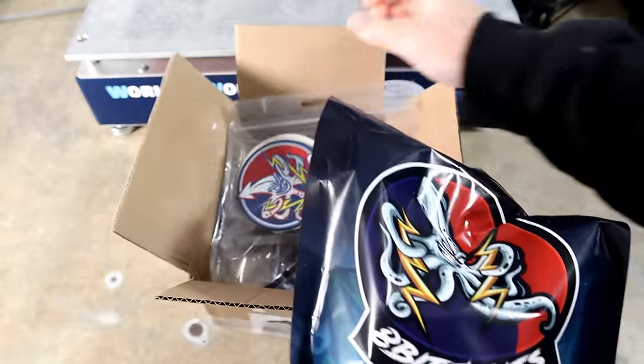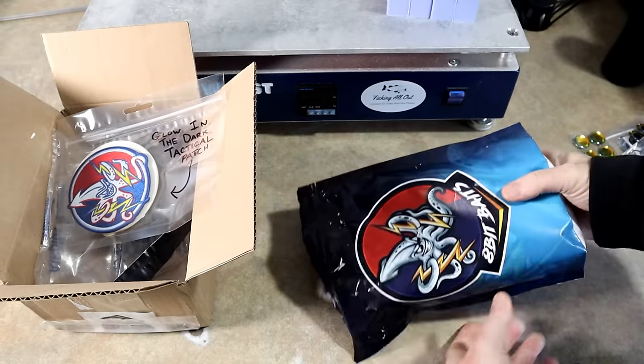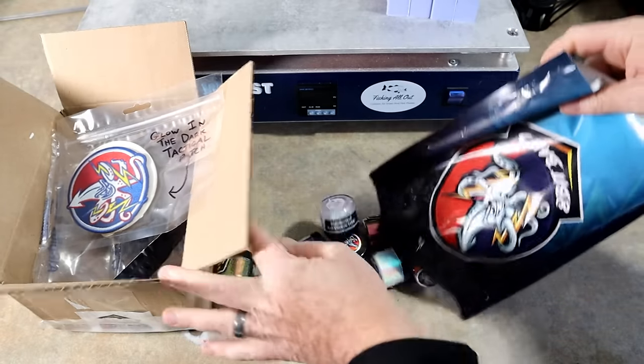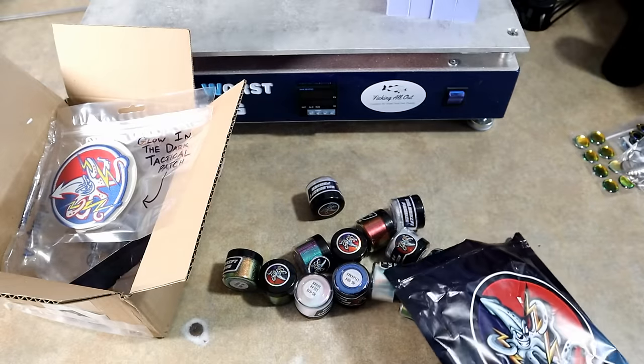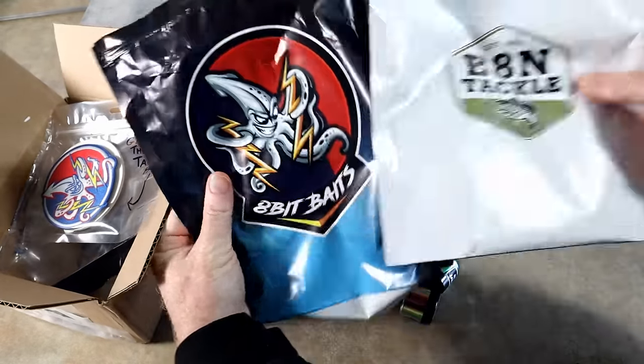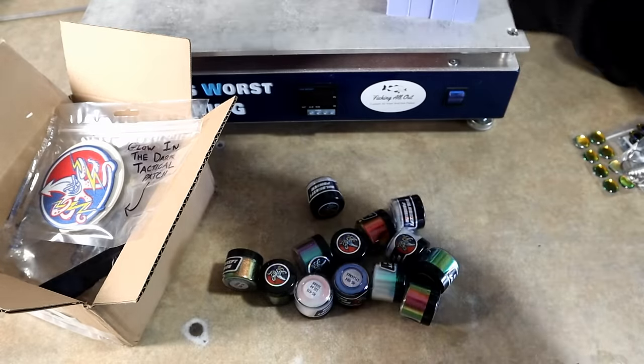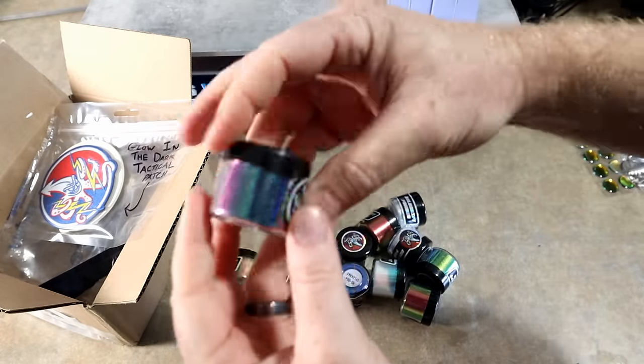So we actually already got into these a little bit the other day. So let's kind of dump them out. And shout out to how well these guys brand their packaging. Like, holy cow. I just thought that I had my fancy bait bags. Okay, so let's take a look.